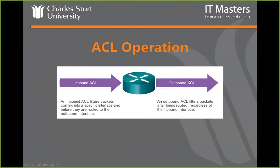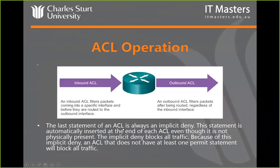In terms of the operation of an ACL, we have an inbound ACL and we can have an outbound ACL, and we'll talk a little bit about the requirements and rules around ACLs in a minute. Basically, an inbound ACL filters packets coming into a specific interface before they are routed. So it checks whether they're valid before it routes them. However, an outbound ACL filters packets after they are routed, regardless of which interface they came in on. So if you use an outbound ACL, routing will be performed first. If you use an inbound ACL, the ACL will be applied first.